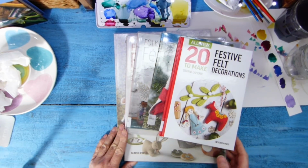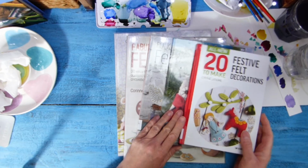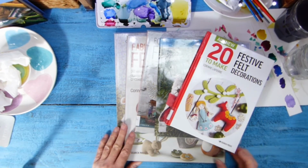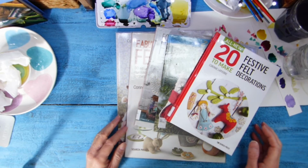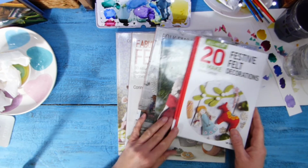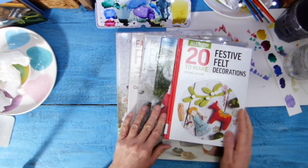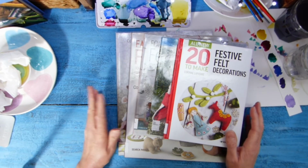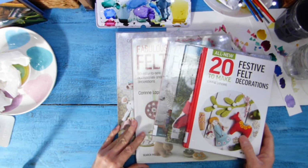So I hope you enjoyed that. I hope you got some use out of it. I hope it helped you to see inside these books and decide if you wanted to perhaps be inspired by them yourself. Obviously, in the first instance, go to your local library, use your second-hand book shops, think of the environment first, but hopefully this has given you enough information to make a decision on whether you'd purchase these books or not.